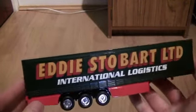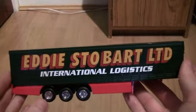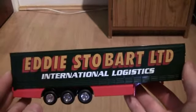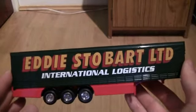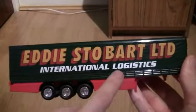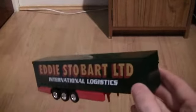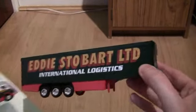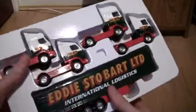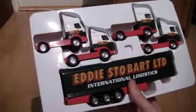And again, on the other side, there's nothing much different that I can show you. We've still got Eddie Stobart Limited in dark yellow with a red shadow effect background and International Logistics underneath in white. And again, we also have some very nice trailer straps running the length of the trailer. So that's the trailer. So that basically sums up the 5-piece International Logistics set by Corgi.